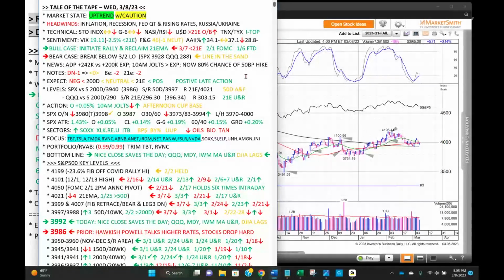We've got the jobs report, the NFP report, on Friday. We've got CPI and PPI next week. Day count, we're basically at zero. When you go down, make a lower low, and close back into the candle of the prior day, it resets the count. The best way I've found to handle it is to just call it the 0 day.